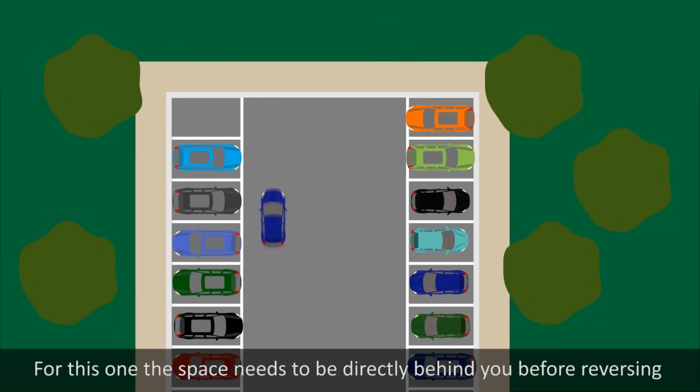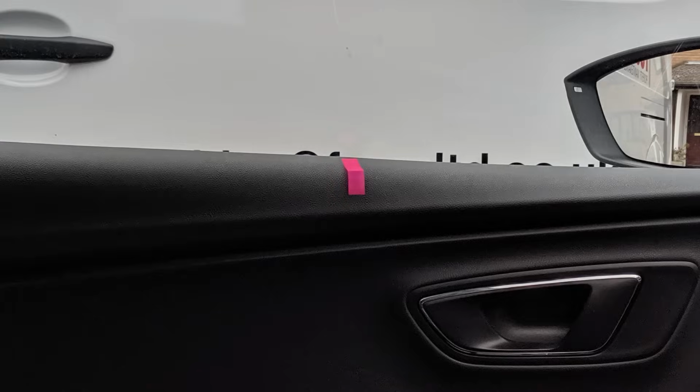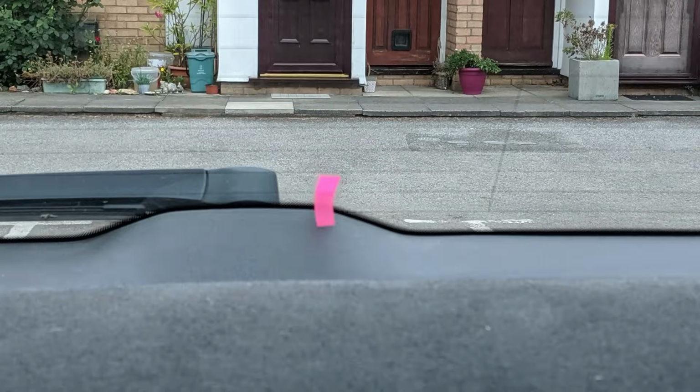It also enables you to get into the end space when you don't have free lines after the space you want. Not to mention the fact, who drives around with loads of stickers all over their car so that they can park? What if you get a hire car?